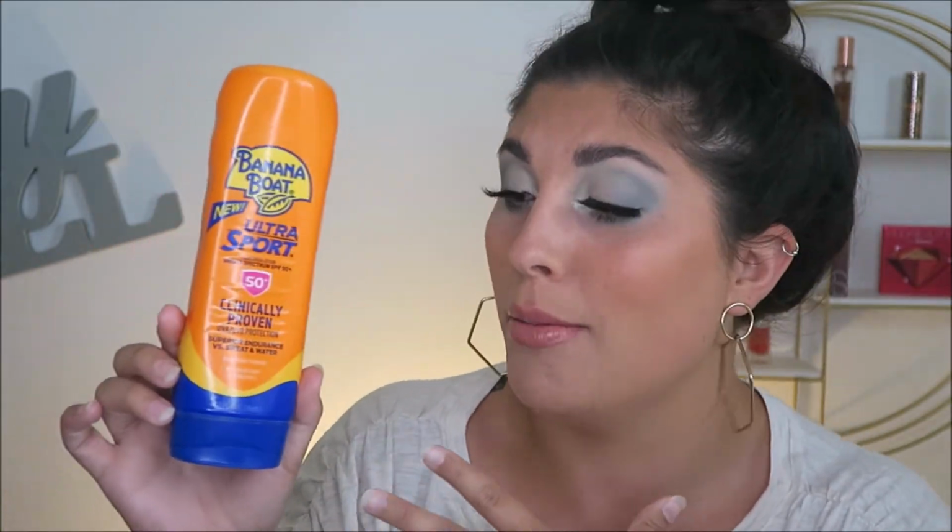Sometimes I laugh when I think back to my younger selves when we literally were just putting on SPF 4 tanning lotion and running around buck wild. What were we thinking? I have no idea. But I definitely try and go for a really good SPF now because I want to protect the skin I'm in. This is a solid sunscreen, you guys. It lasts really well once you get in the water and things like that, so I like it.